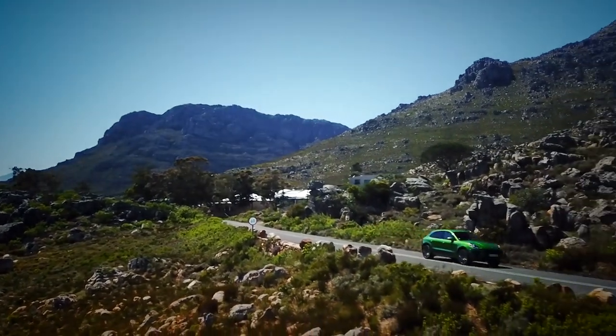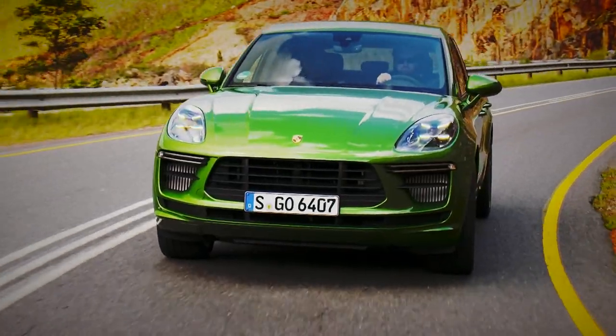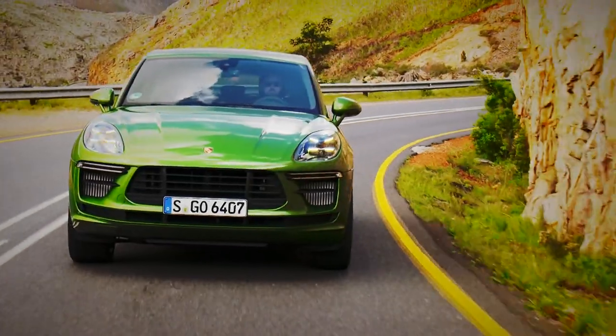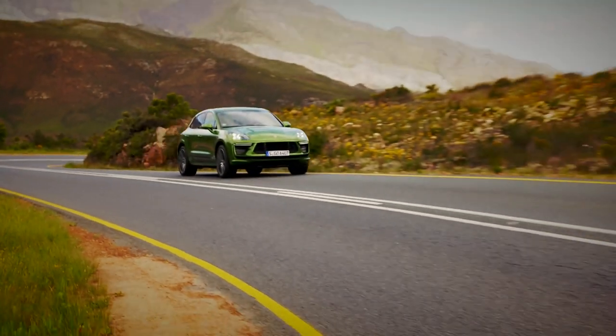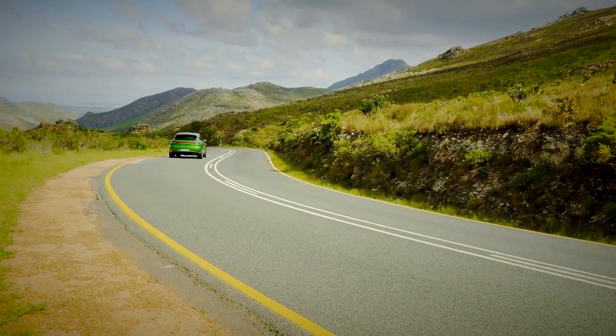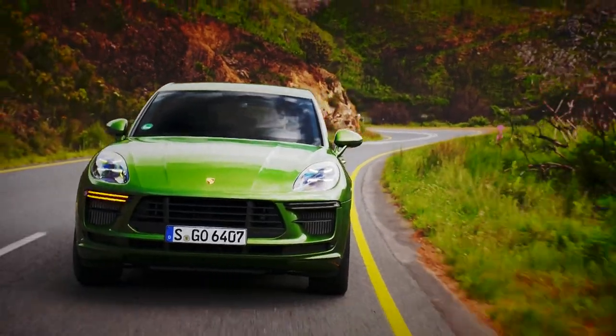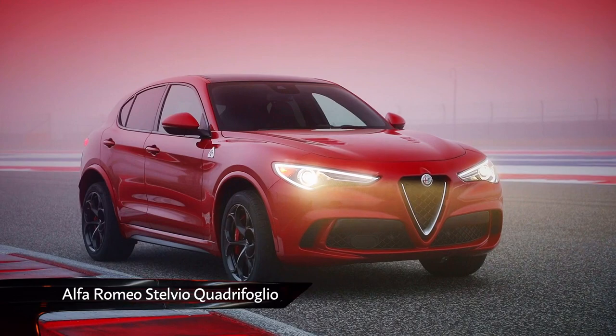Unlike most other Porsches these days, it does without four-wheel steering, and thanks to the unflappable air suspension and finely tuned electric power steering, it really doesn't need it. It rides well too, and really can be thrown around like a Boxster. However, as good as it is, it isn't quite as sharp as this, the Alfa Romeo Stelvio Quadrifoglio.